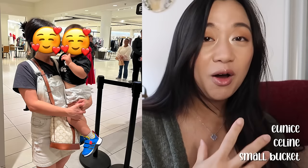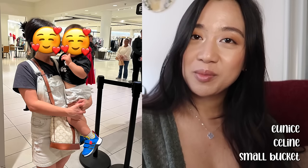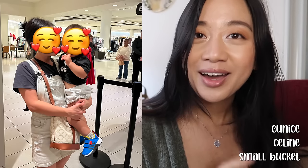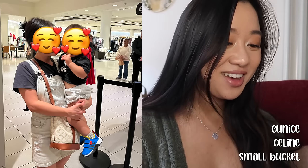Especially this bag, you can see how open it is, and on one hand it might be scary that this bag is open, but if I'm holding a baby and I need to grab a baby wipe super quickly, an open bucket bag is the way to go. So I actually feel like this is an amazing new mom bag, so yay and congratulations.